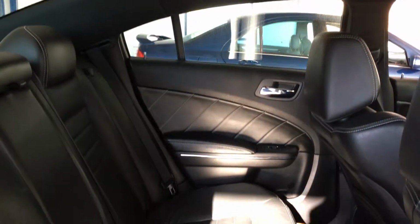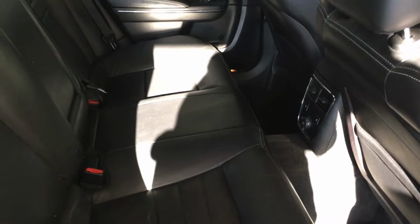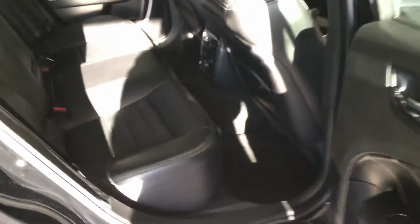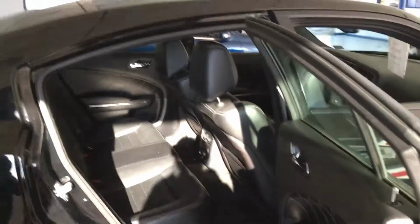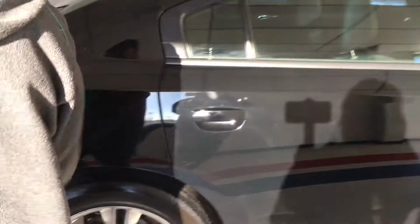Shows very minimal wear. Right now we're looking through at the rear of this driver's side. One thing you'll see on the Plus or the Max, you get rear heated seats. I don't know if you can see those buttons there in the back of the console, but you actually have front and rear heated seats. So that's kind of a nice thing. Comes with the Max feature. Also, as you can see, dark leather, dark charcoal carpeting.